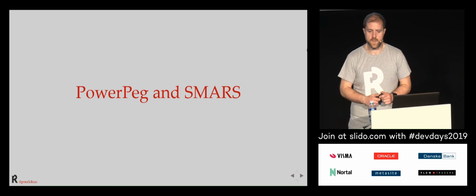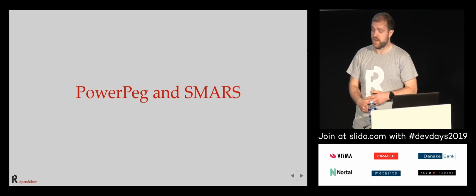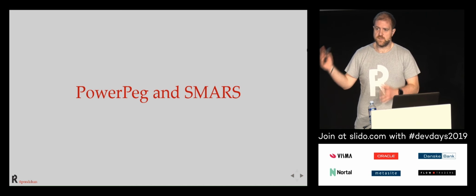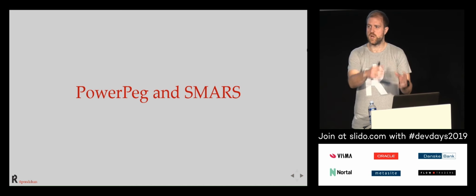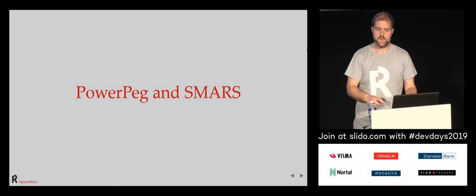At some point, they decided to invent something called SMARS, which I gather is an acronym. I have no idea what it stands for. It does something similar, but rather than splitting orders into individual ones, it split them into smaller chunks that could be fulfilled. SMARS would replace the PowerPeg feature. So they reused the feature toggle.